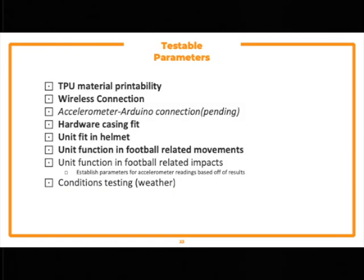So in terms of testable parameters, some of the stuff that we wanted to test throughout the course of the project was the TPU material printability. That was something we addressed right away, and we found that the TPU was an effective material in terms of the scope of our project, and the ease from the fact that it was already in our classroom, something we could easily use while in class. Wireless connection: we knew that we couldn't have a wire connected to the back of their helmet where they're running around attached to a wire. So we knew we had to develop some sort of wireless connection so that there could be a streamlined reading to an off-the-field trainer or coach.